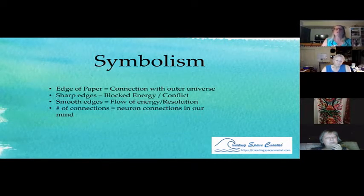And so we go through a process of smoothing those out in this process. And that's where the smooth edges come in, which is flow of energy or resolution, roundedness. And there's also connections between the lines, and those can represent neuron connections. So the more lines that are there, the more connections can maybe represent how much of our brain we're stimulating to get going. So this is all from my interpretation of what I can find online.